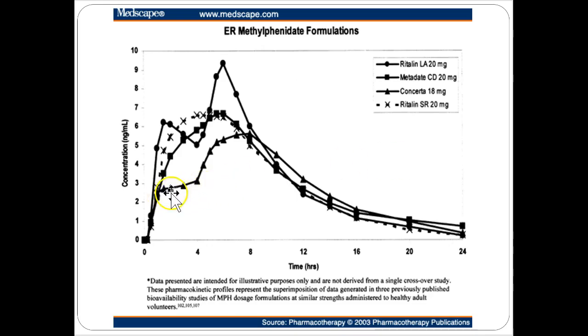But you can see the different releases. Ritalin, or sorry, not Ritalin, Concerta again has this interesting immediate release, and then it sort of delays out. Then you get this second peak too, which lasts throughout the day and into the early evening hours. And by the time it wears off, it should be close to being subtherapeutic at that point.